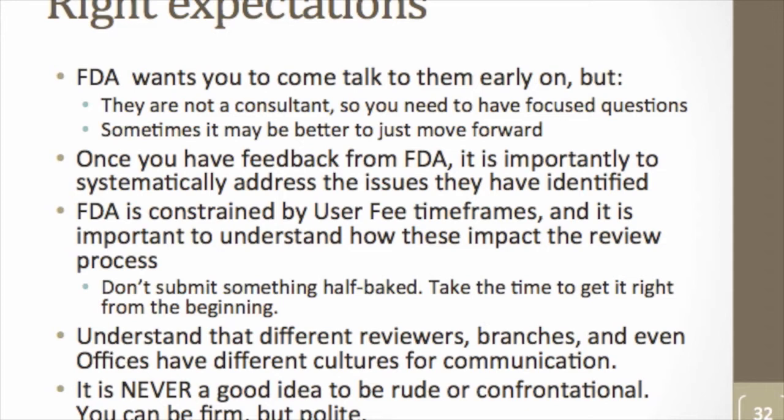Because if you go into FDA and you say, well, here's what I'm thinking about doing, they're going to tell you what they think the best way to do it is. And then if you go back and you haven't done what they told you, they're going to say, well, we told you what to do. How come you didn't do it?